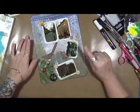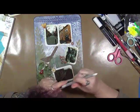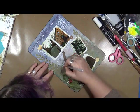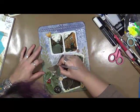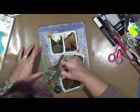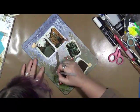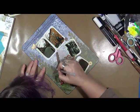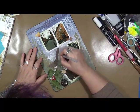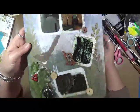Now, something I haven't put on here and I want to put on is glitter. Where am I going to put my glitter? My birdie's going to be glittery. This is just a gel pen, a Jelly Roll pen, and all it is is glitter. There's no color to it. It's clear. And the only thing that stands out is the glitter. So that's really cool. Can you see the glitter? See where I drew on it? It's really neat.